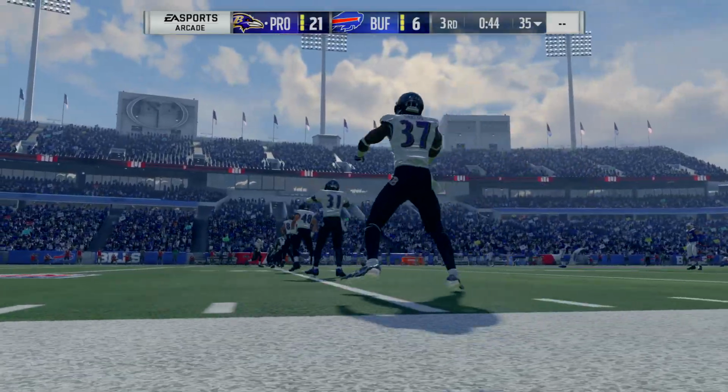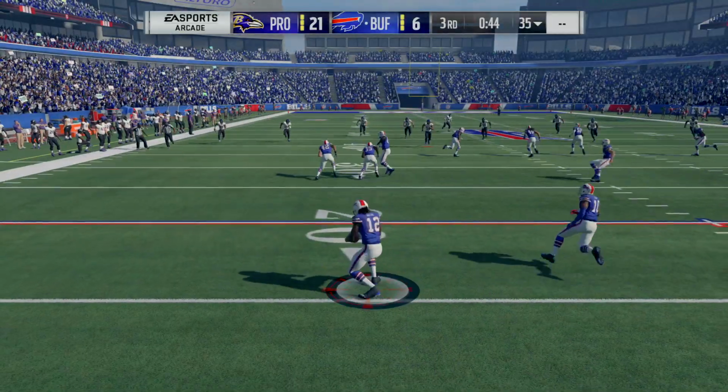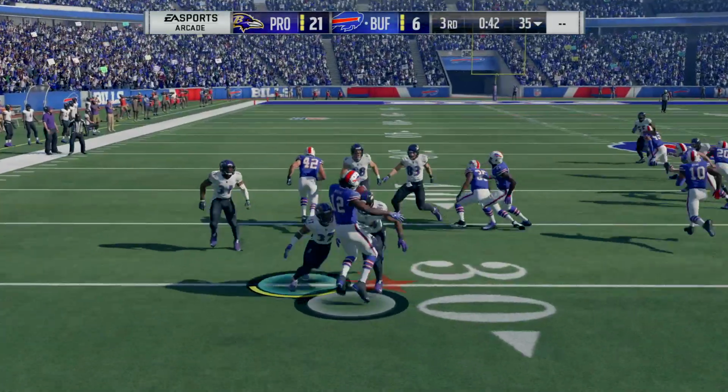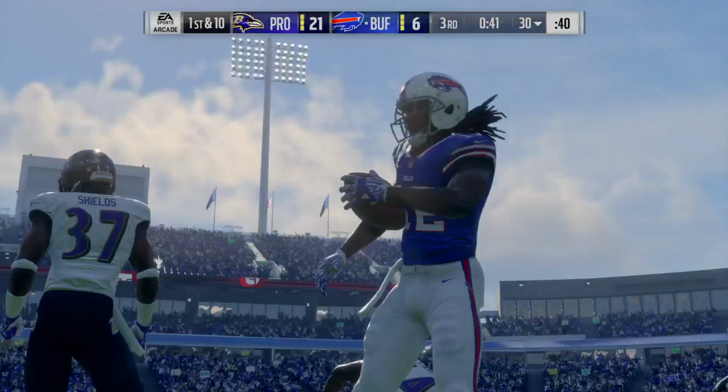Set now to kick this one away, and off it goes. Short kick here, fielded about the 17. And a nice return sets him up pretty good here at the 30-yard line.